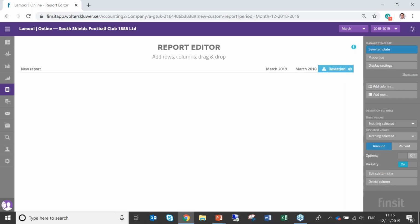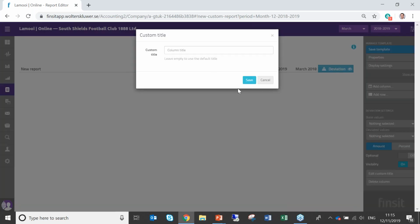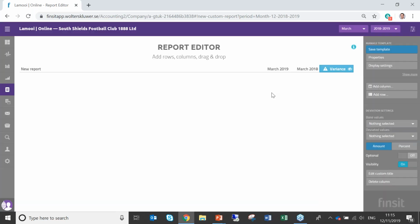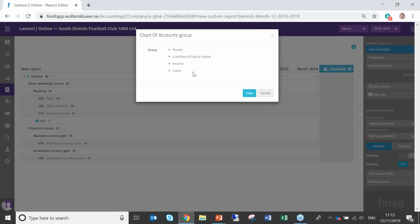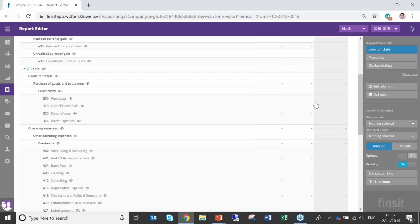By default, it's called deviation. I personally don't like that. So what you can simply do is go to Edit Custom Title, and we can call that whatever we like. So we'll call that variance. And then I'm going to add some income. And then I'm going to add some costs.